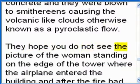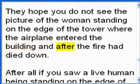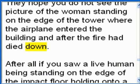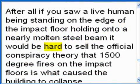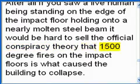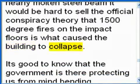They hope you do not see the picture of the woman standing on the edge of the tower where the airplane entered the building, and after the fire had died down. After all, if you saw a live human being standing on the edge of the impact floor holding onto a nearly molten steel beam, it would be hard to sell the official conspiracy theory that 1500-degree fires on the impact floors is what caused the building to collapse.